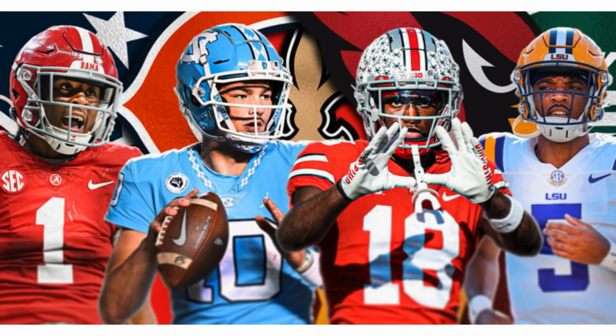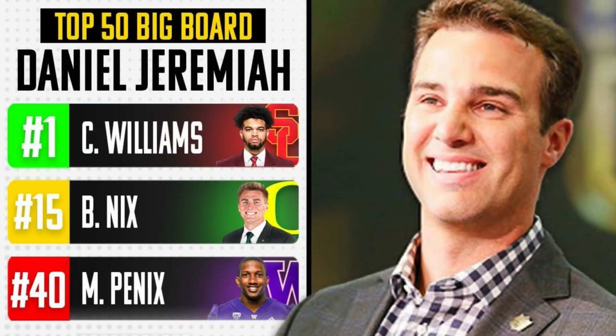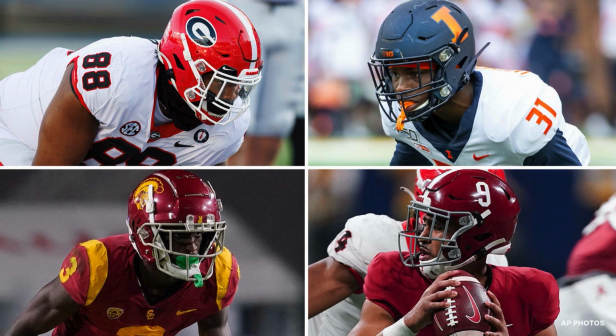Starks split his time between nickelback and safety in the Bulldogs' defense. When he was in the slot, he showed quick feet with the ability to flip his hips and mirror underneath. To see him at his best, watch him carry a vertical route, stay in phase and high-point a deep ball against Clemson. From off coverage, he's aggressive to squat on routes, and he's had wins and losses because of it.